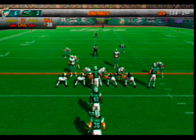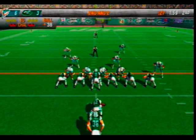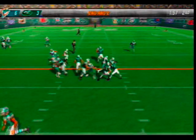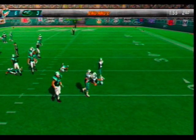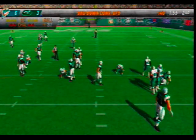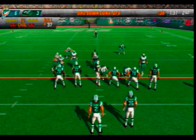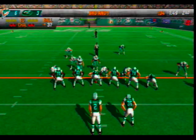Watch the snap now. The Dolphins come out in a 4-3. With a counter play, number 93 comes up to make the play at the 37. What they're doing here is keeping the defense from huddling up, and it keeps the same defense on the field.